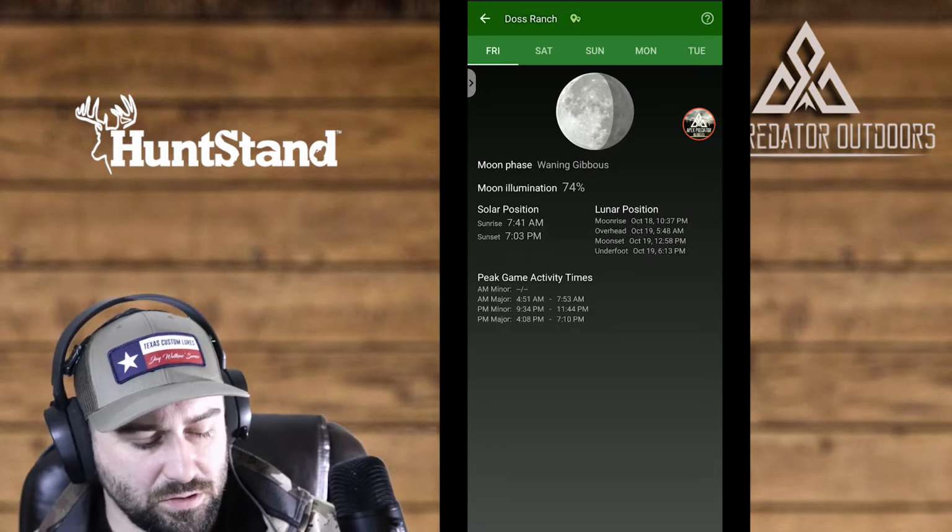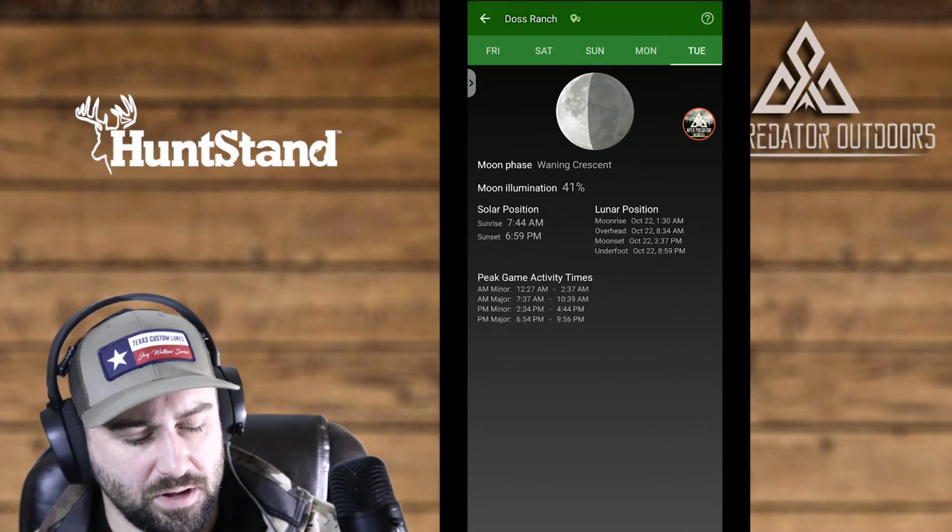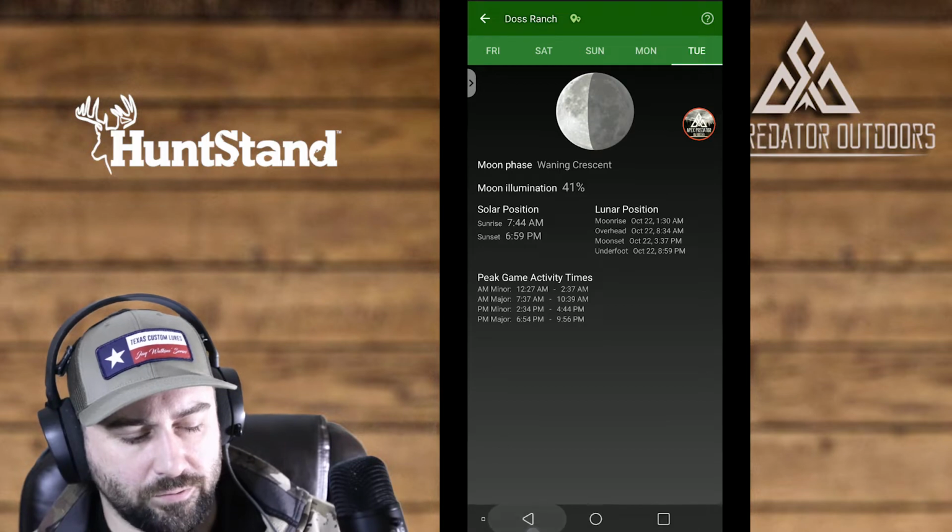So I have SOLUNAR, so if I want to use the moon to help guide my hunts, it gives solar position, lunar position, peak game activity times, right? And I can do it again. This is a 5-day SOLUNAR forecast here.